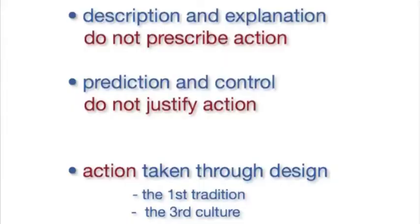One of the big ones is that description and explanation do not prescribe action. I can't tell you how many times I've gone into organizations and they point to volumes of studies and complain nothing has changed. We have studied our organization. We've had all these consultants coming in. We've spent millions of dollars studying. Exactly. There's no reason that things should change, because description and explanation do not prescribe action.